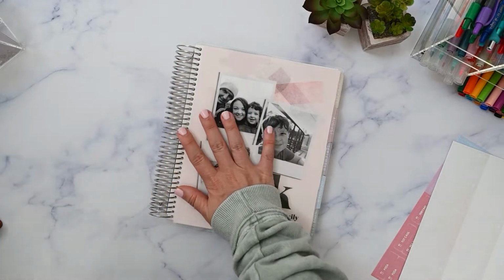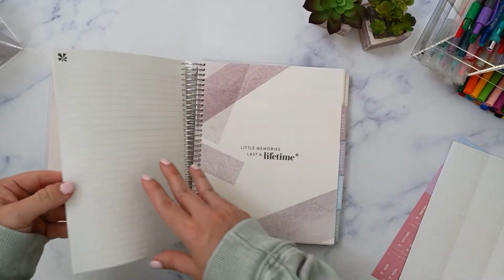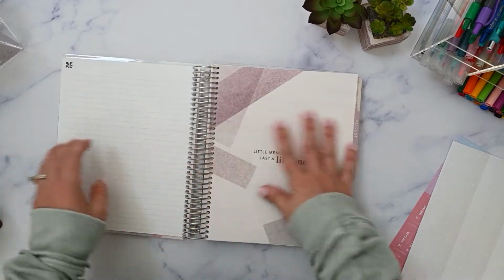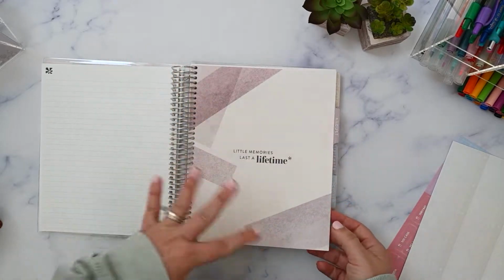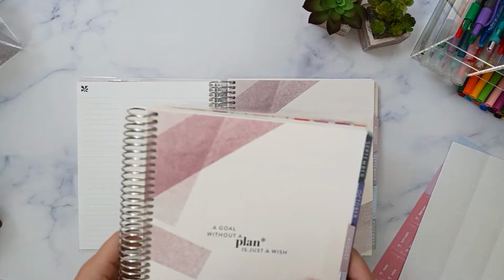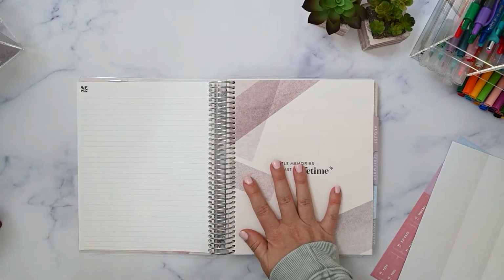Well, in the Family Organizer book, it goes directly from your name page, you get a notes page on the back, and then you go directly into the month. There's no front matter. Okay, so I went and grabbed a Harmony Neutral book to compare the difference between the LifePlanner and the Family Organizer book.